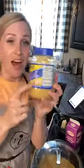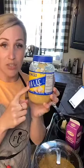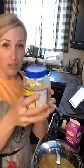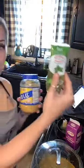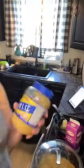Susan, the grocery store. It was actually in the vegetable section, in the refrigerated area where they keep the bagged salads and the tubes of basil and stuff like that. It's in that refrigerated section that I got this big jar, and I love it.